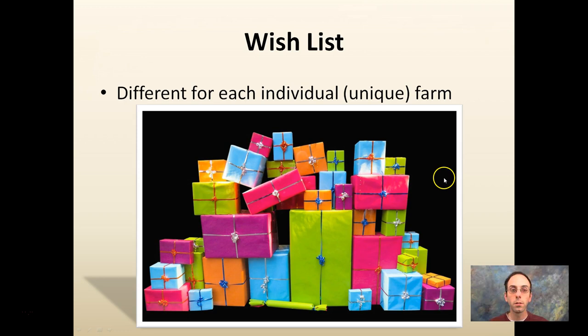So, wish list for farm equipment. Different for each individual unique farm. You know, everyone has different wish lists. Some can give smaller items, larger items, but everyone I know has a wish list.